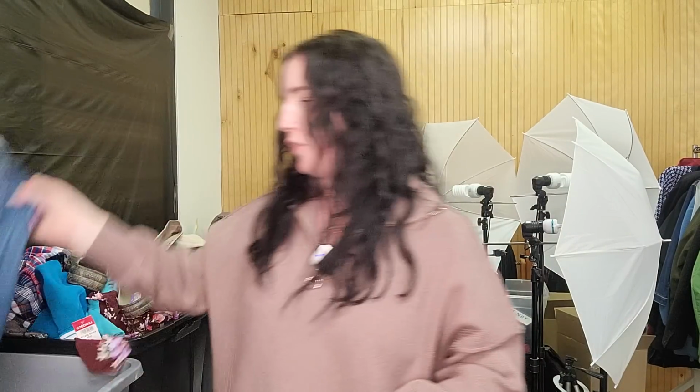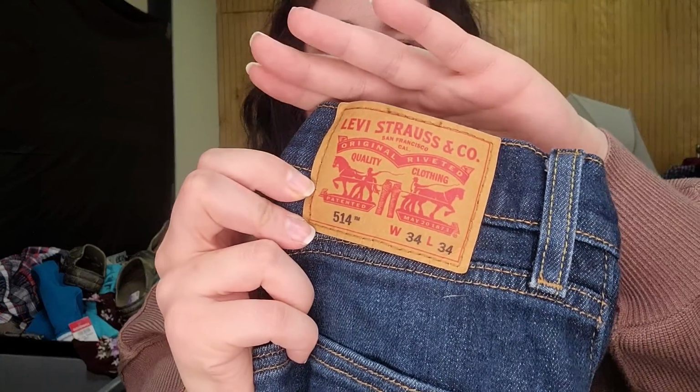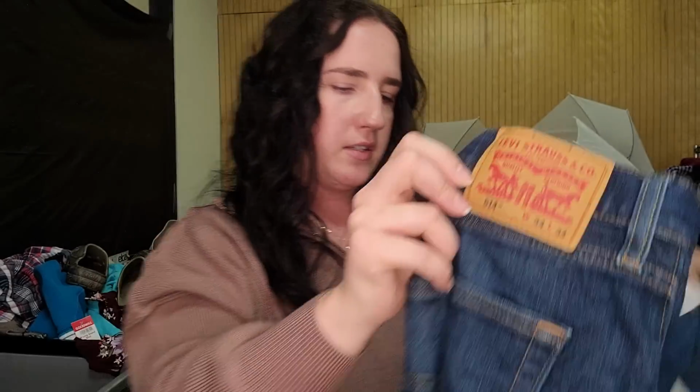Pair of American Eagle men's jeans. Newer label. These are the original straights. Men's American Eagle do way better for me than the women's. Those will probably go for $30. These are a pair of men's Levi jeans. Same thing, probably $30 for these. Style 514. Those were really easy to look up.